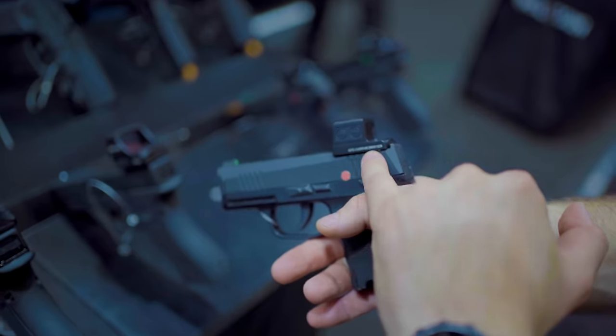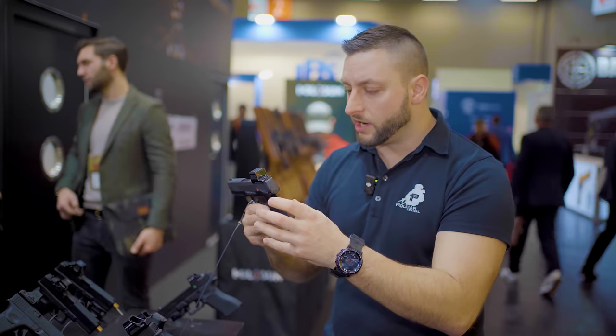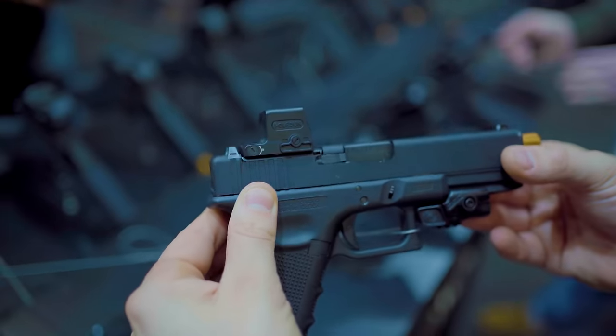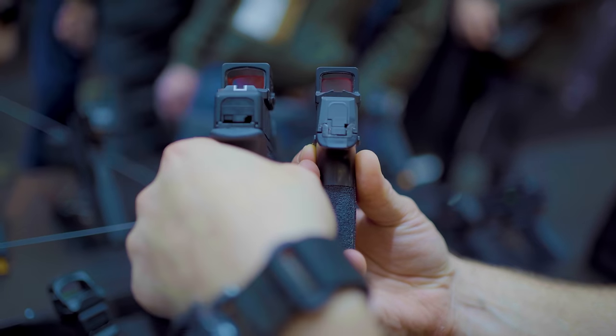Enclosed emitters that are submersible, impervious to dirt and debris, nothing can clog the emitter. And these are really built to a very high standard. They can take a lot of abuse and they are kind of like a set and forget optic. I put it on my gun and it will always work. So I love to see this.